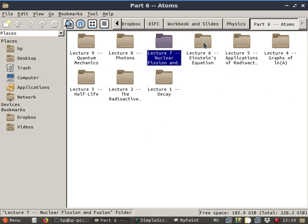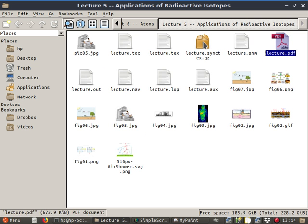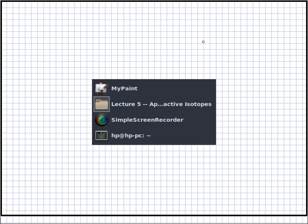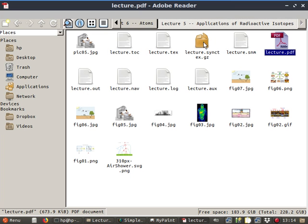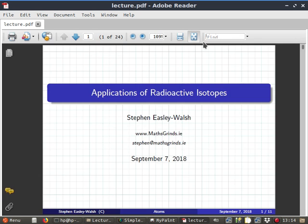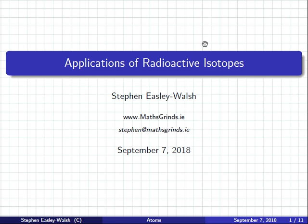on that. Atoms, radioactive isotopes. Okay, let's begin. Easy peasy lesson. Easy peasy lesson.